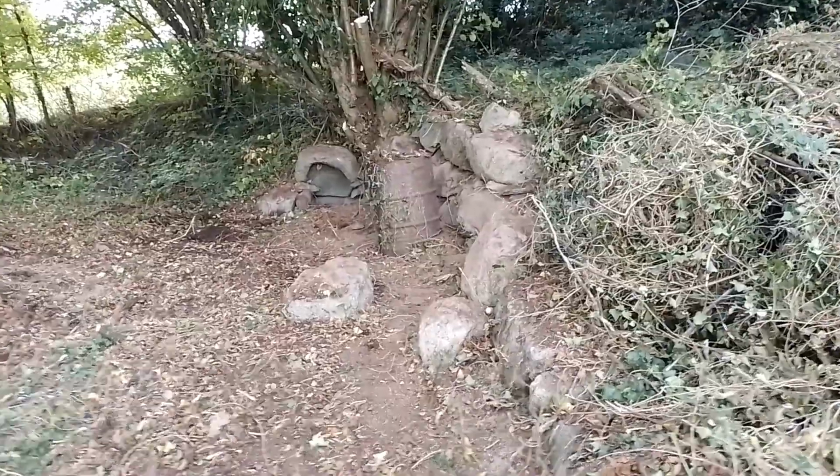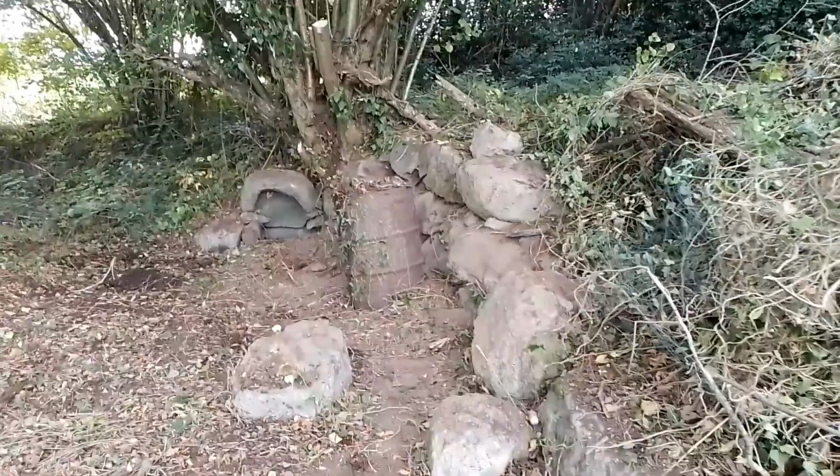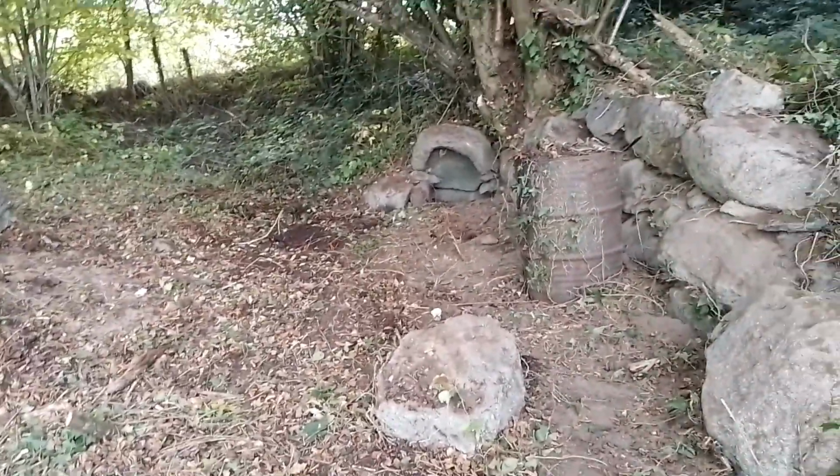As you may know from our previous video, we found an ancient well in our back garden. Well, it's getting better. It's got ancient graffiti. How cool is that? I've been clearing this wall all day, and there are some absolutely massive stones here. They're absolutely huge, and they're all sort of shaped in a circle.